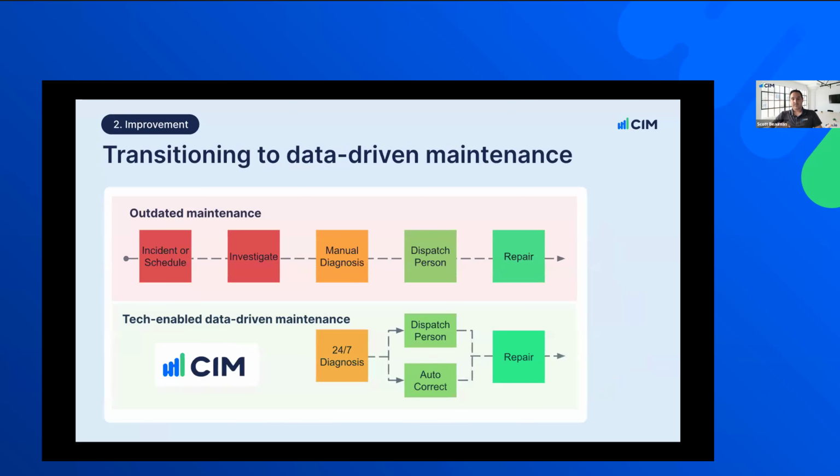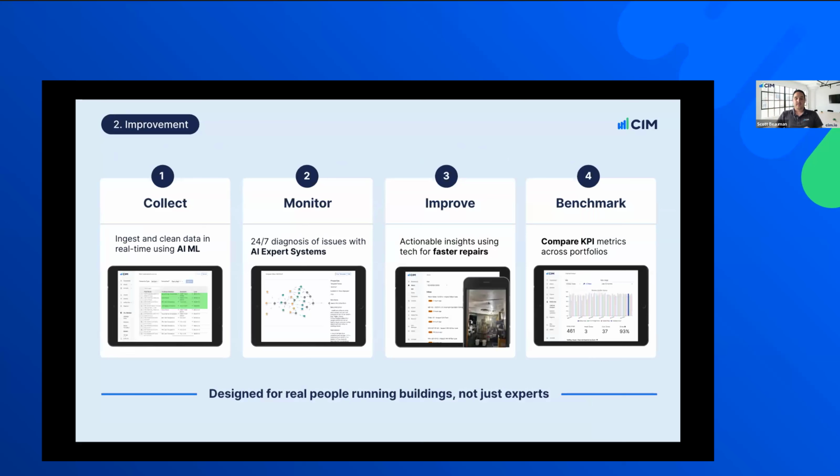And I think I touched on this a little bit earlier. This is really the focus that we're seeing a lot of clients doing, moving away from the outdated maintenance where we have to go and stick our head above every ceiling once a month, and embracing that tech-enabled, data-driven maintenance, where you've got a smart system monitoring your building 24/7. It's constantly looking, and it's putting the information in the hands of the people who can go and fix it and repair it. So for us, this sits across four main pillars.